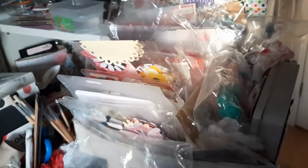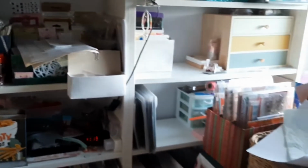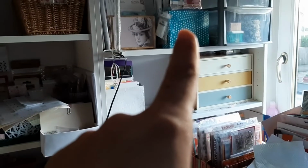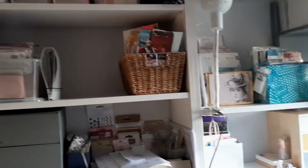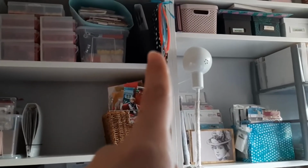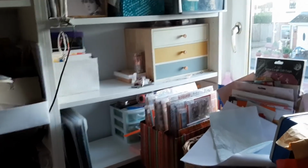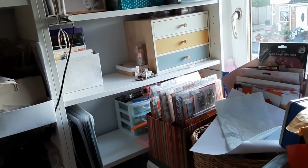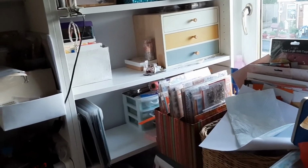Another reason was because my dies, my stamps, if I just turn around. So I've got dies there. I've got dies up there. I have stamps there. My embossing folders are there. And then I also have that box there, which has the stamps, dies and embossing folders from magazines. And that was over on this side.